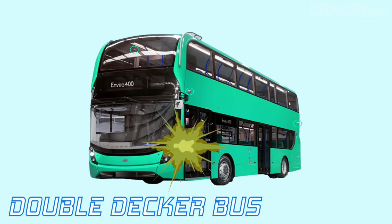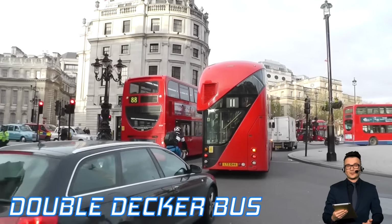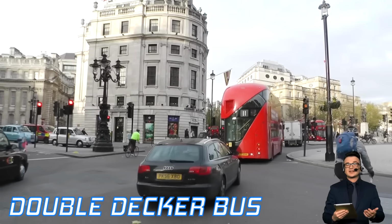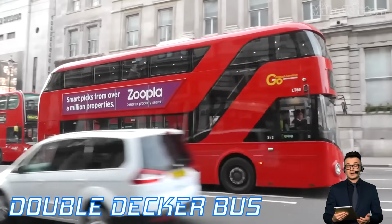Double-decker bus. A double-decker bus is a type of bus with more than one floor. They are used as public transportation in many countries around the world.